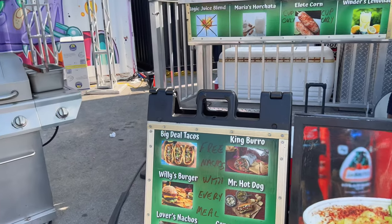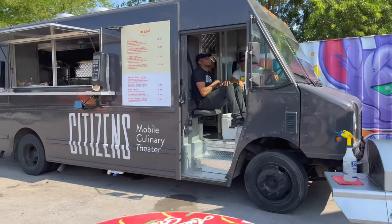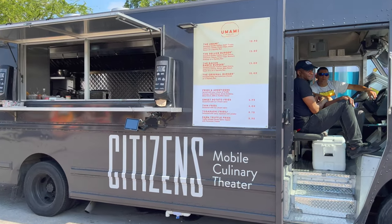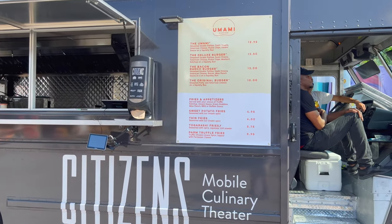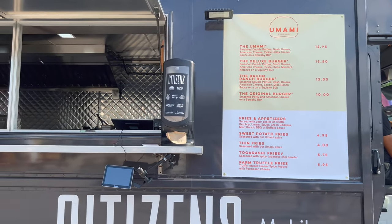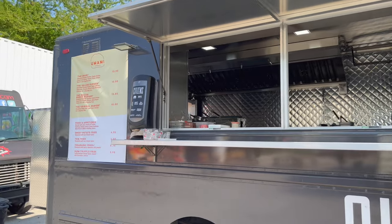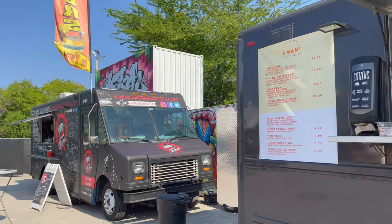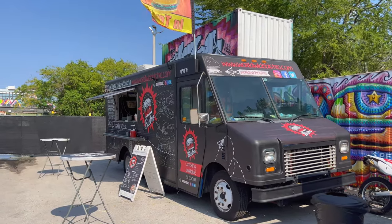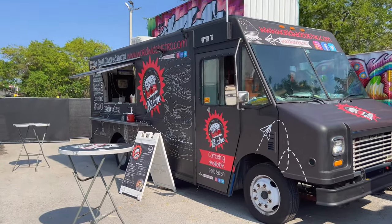Get your tacos, folks. The best authentic Mexican food right here. We got Cinco de Mayo food right here, guys. Tacos, quesadillas, burritos. Umami truck. Worldwide Bistro. There's the eating section.